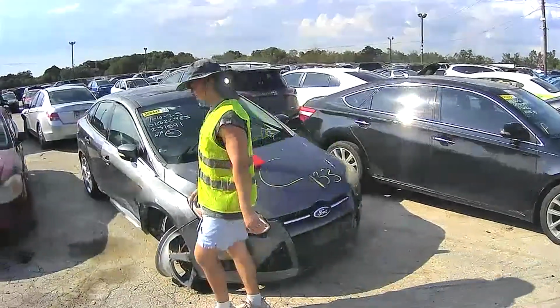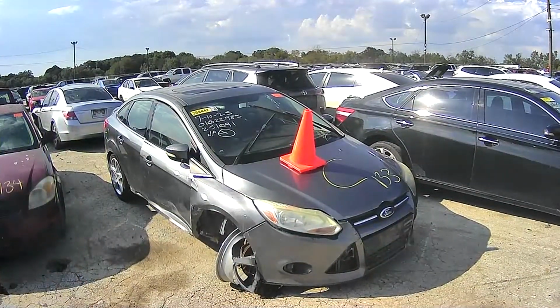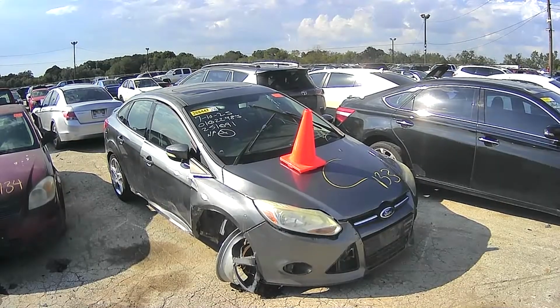Lot number 133 is your 2013 Ford Focus. 2013 Ford Focus, folks. I'm at 300, now 3 and a quarter. 3 and a quarter, now 3 and a half. Bid 3 and a half, 350. 3 and a half, now 375. I'm at 3 and a half, now 375.